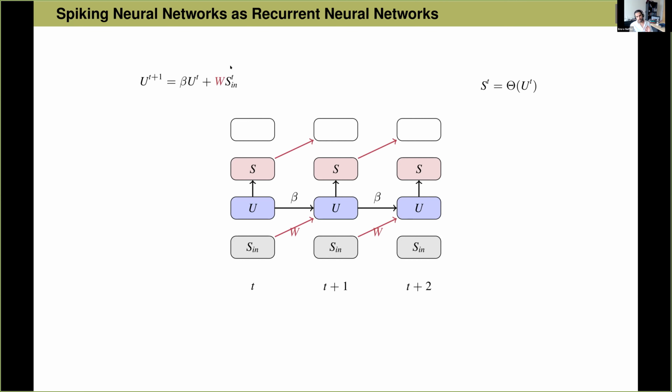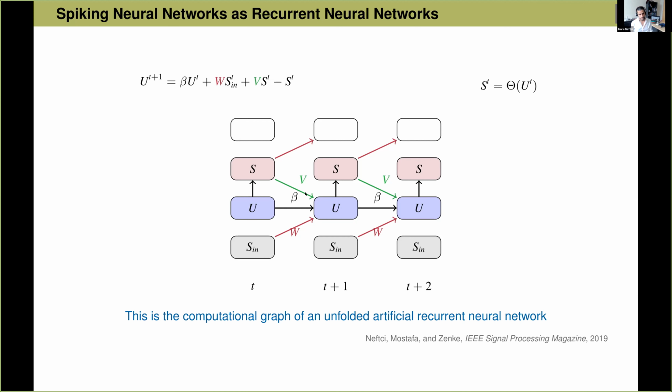The input events come from a state called S in and feed into U, and they eventually go to the next layers and so on. You can also imagine that you have recurrent connections. In fact, recurrent connections outnumber feed-forward connections in the brain, so this is a really important feature as well. These correspond to arrows that go from the state back into the membrane potential. And so what we have here is a picture that, if you open any deep learning or neural networks book, you have the same graph as that of a recurrent neural network.